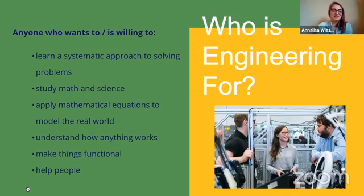Apply mathematical equations to model the real world. Do you know there's an equation for basically everything in the universe? There's equations to tell us all about gravity and how planets stay in orbit, how cars crash. There's equations to tell us how quickly a pipe will lose water if there's a hole of a certain size, right? Equations tell us everything. And in engineering school, you get to learn how to apply those equations to the real world. Pretty cool.